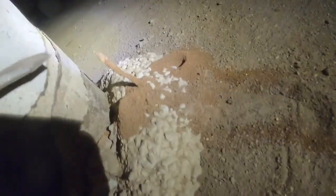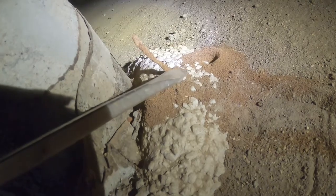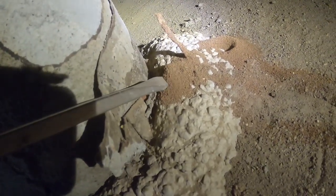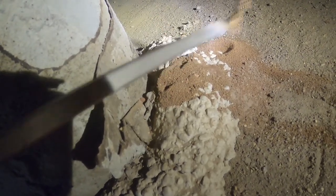But what I want to point out is this right here. Look, that is a termite tube coming out of the cement, straight up, and they're looking for wood. Look at that. These are the beginnings of termite tubes. I'm gonna knock it down. Bam. So that is a termite tube.